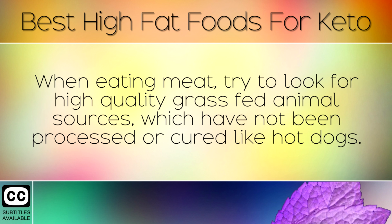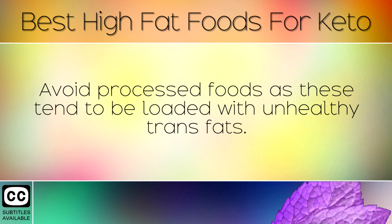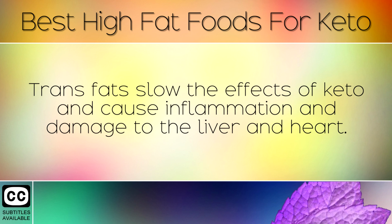When eating meat, try to look for high-quality grass-fed animal sources which have not been processed or cured like hot dogs. Avoid processed foods as these tend to be loaded with unhealthy trans fats. Trans fats slow the effects of keto and cause inflammation and damage to the liver and heart.